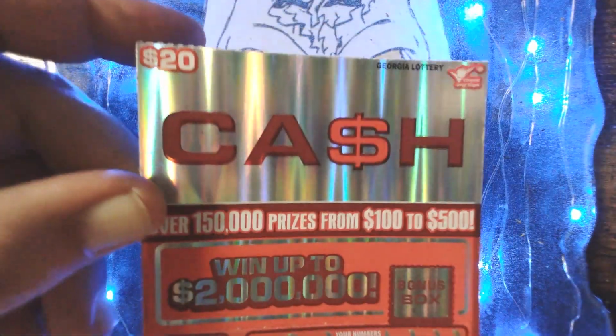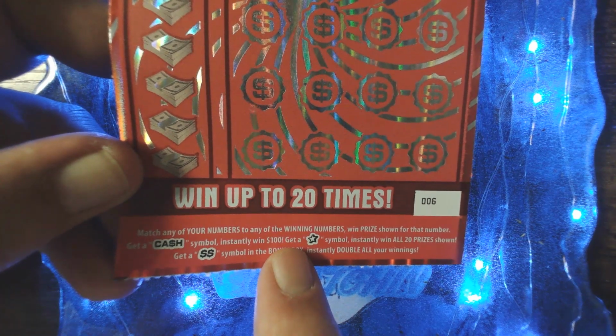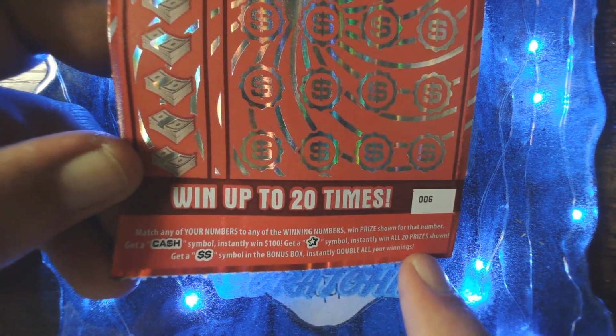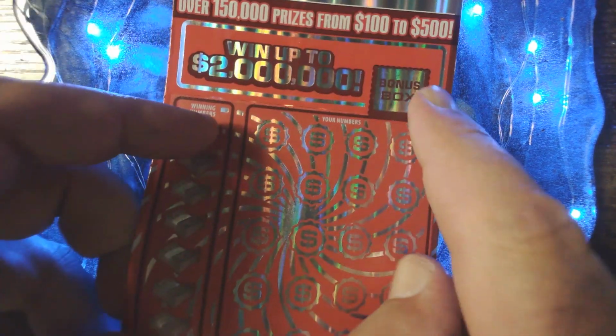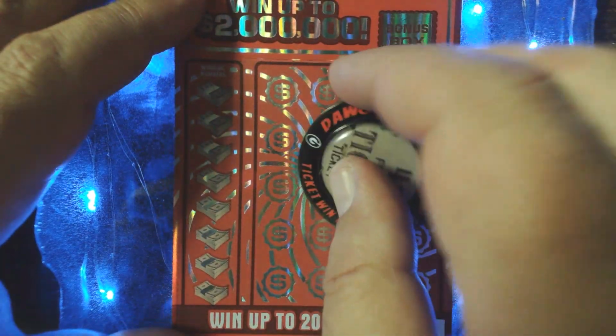Go to this cash ticket, $20. We're looking for cash symbol, 100. That'll be great. Star to win all 20. That'd be awesome. Double dollar up here. If you win, we'll double your prizes. Come on, double. Come on.